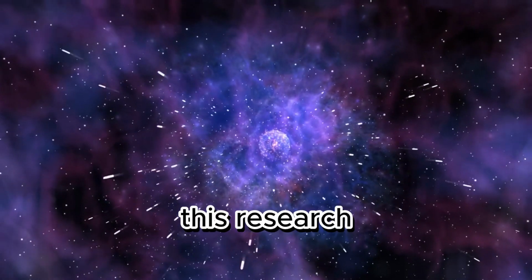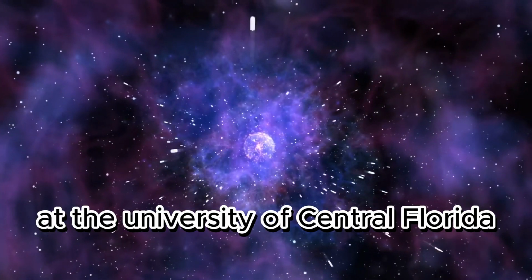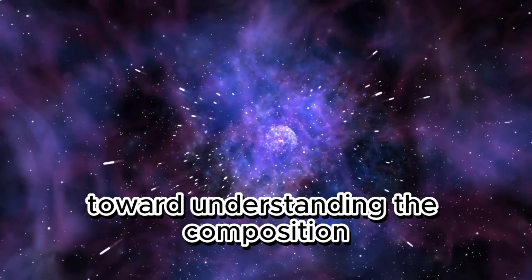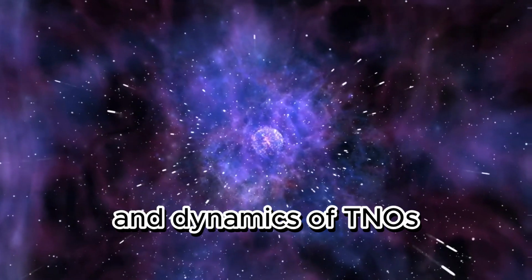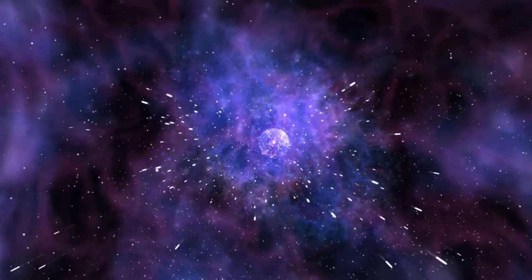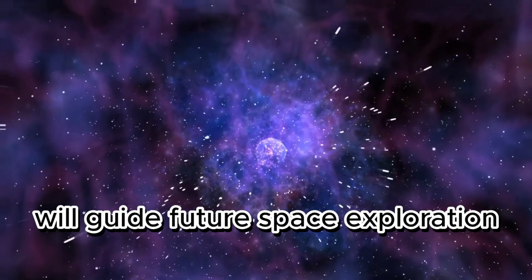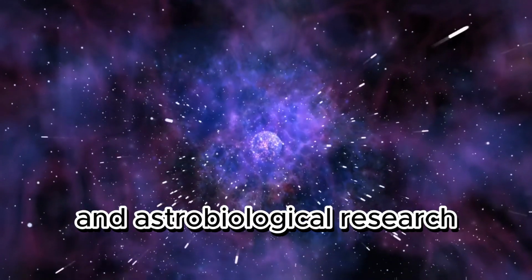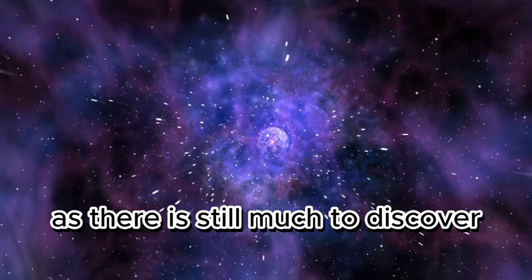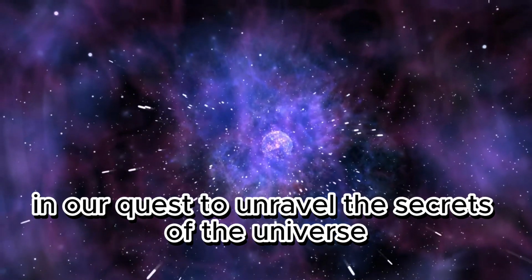This research, led by the scientists at the Florida Space Institute at the University of Central Florida, marks a significant step toward understanding the composition and dynamics of TNOs at the boundaries of our solar system. The work led by Nascimento de Pra and Pinilla Alonso will guide future space exploration and astrobiological research. Stay tuned for more exciting developments, as there is still much to discover in our quest to unravel the secrets of the universe.